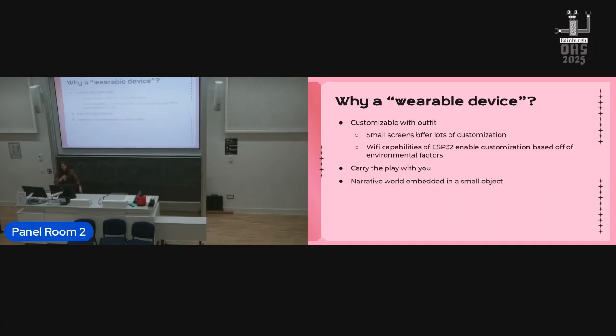So why a wearable device? Why didn't I just stick to more installation-based work like I have in the past? But I don't know, something about making a wearable device just sounded fun. I like that it could be customizable with a particular outfit. I work with a lot of screen-based work, so the screen could be customizable and change with you. Also, it's cool that with the popularization of the ESP32 board, it's quite easy to utilize Wi-Fi capabilities and Bluetooth, so you can have the device change according to various environmental factors, and you can carry the play with you. So there's always sort of an object of comfort coming with you.